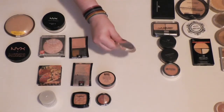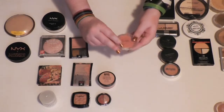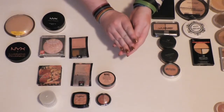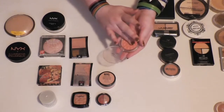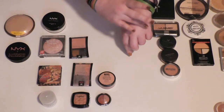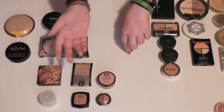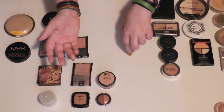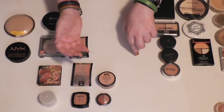Then I have a brighter blush. It's from Ulta again. It's just called Heartbreaker. And I already know I'm not going to keep this, but I'll swatch it for you guys. Ooh, it's got some really nice pigmentation, though. Whoa. Crazy intense blush. If I wore that color, I would be all over this, but I'm going to get rid of this one.